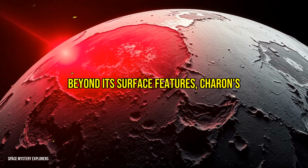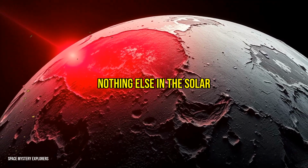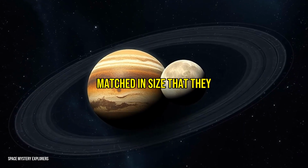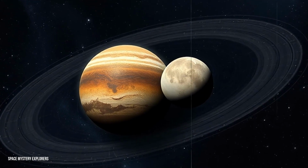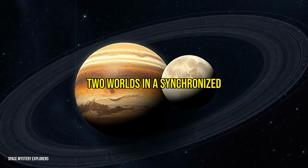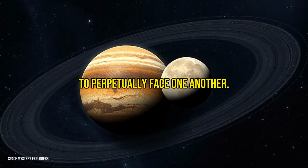Beyond its surface features, Charon's relationship with Pluto is like nothing else in the solar system. The two are so closely matched in size that they orbit a common center of gravity located in the space between them, creating a unique binary system. This gravitational dance locks the two worlds in a synchronized spin, causing the same faces to perpetually face one another.